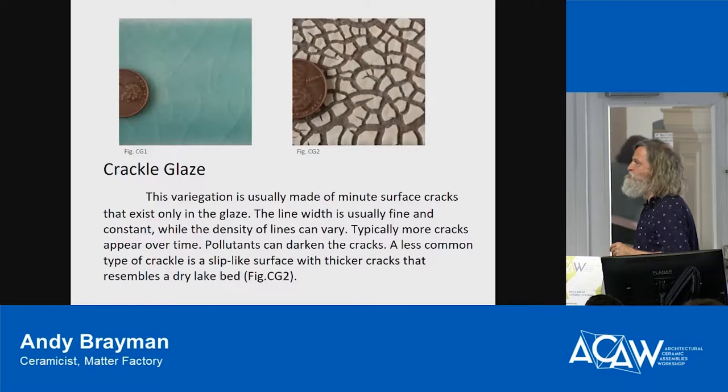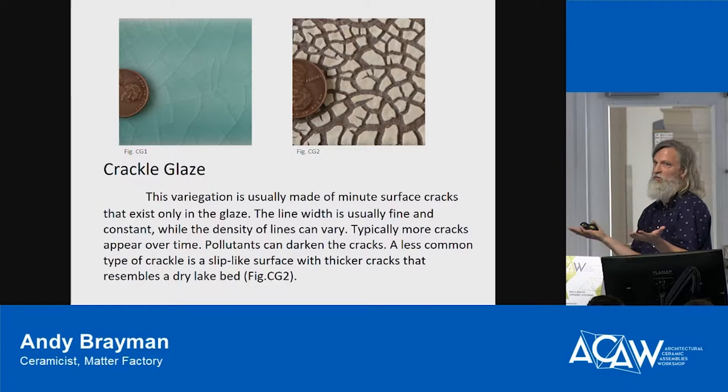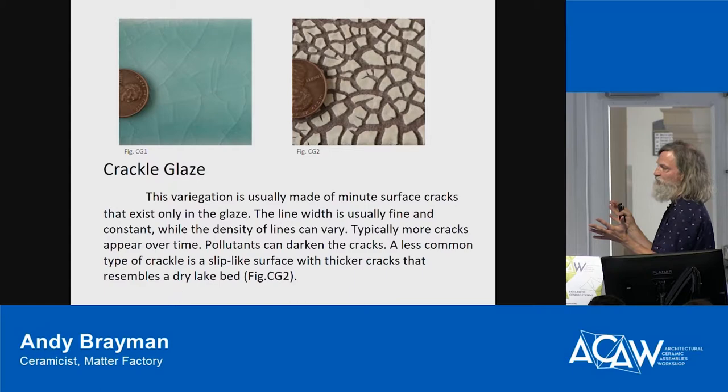Okay, crackle glazes. So I lumped two completely different examples here. Visually, they're both crackling, right? They have nothing really to do with each other in terms of why they're happening. The one on the left you can barely see. So if you don't want that, it's called crazing. And if you do want it, it's called a crackle. So that's the basic difference.